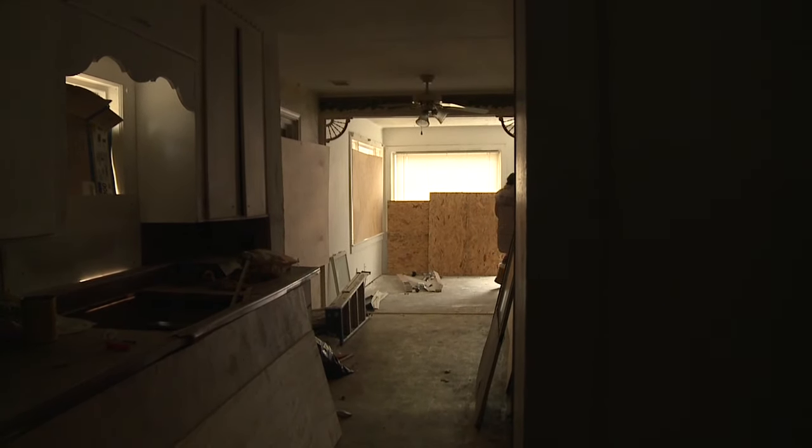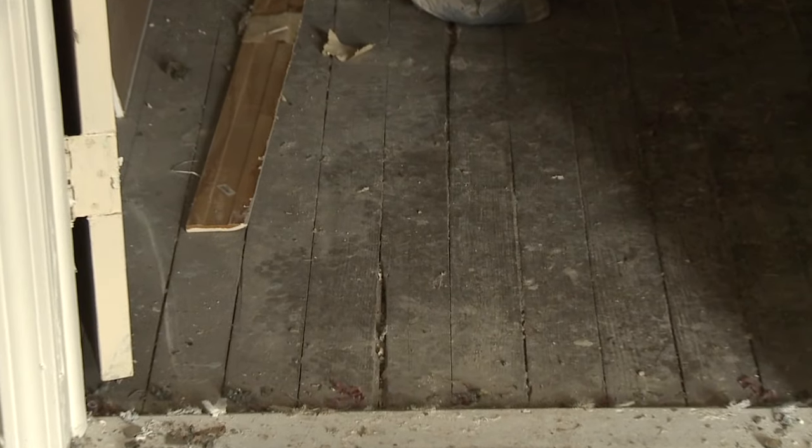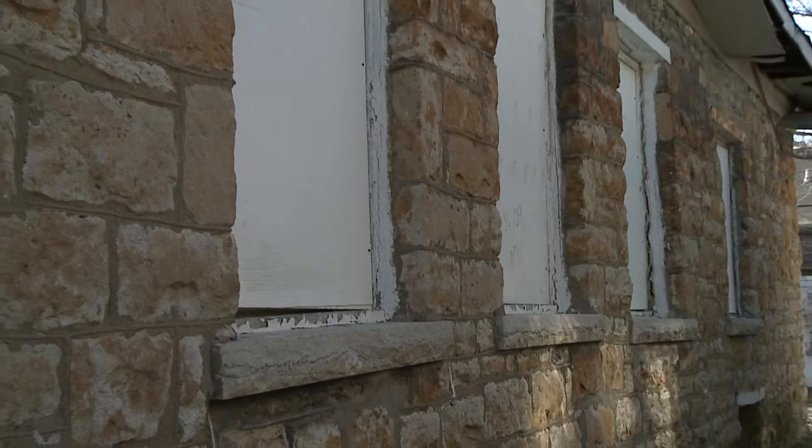Anybody that buys one of these houses should expect to do electrical work, plumbing work. They probably need a new roof, probably HVAC system, a kitchen and bathroom for sure, and maybe some foundation work.